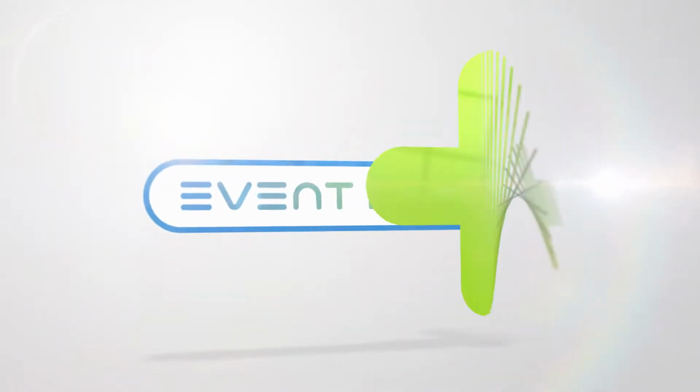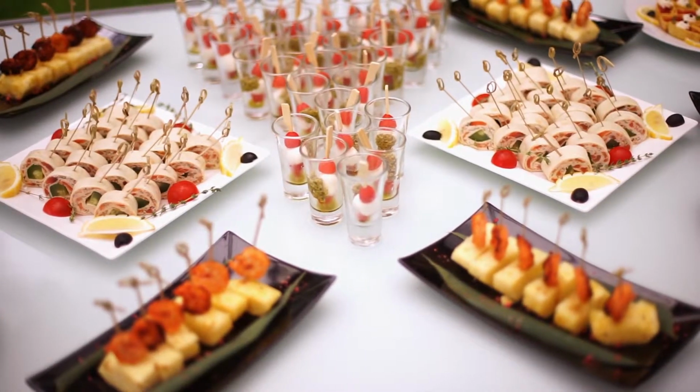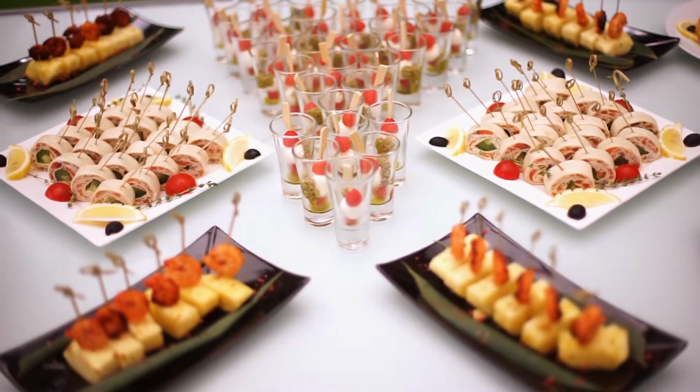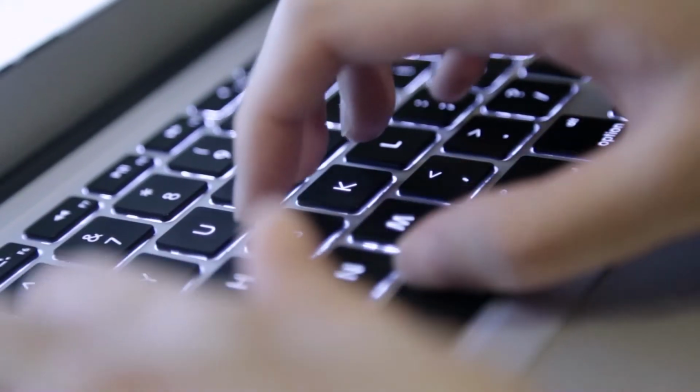EventPlus offers a universe of services for exhibitors through an integrated web platform. We've made requesting services simple and intuitive to help exhibitors make the most of their presence here. So let's say you're looking to arrange cold canapes for your stand to give your visitors that extra bit of hospitality. The first step is to head to your exhibition website.